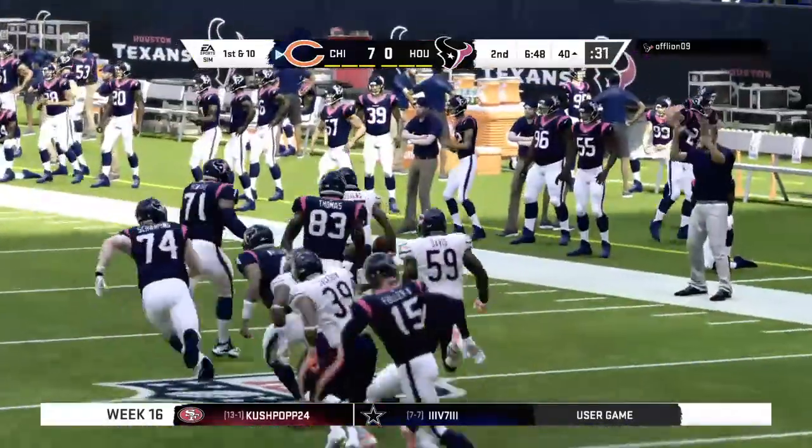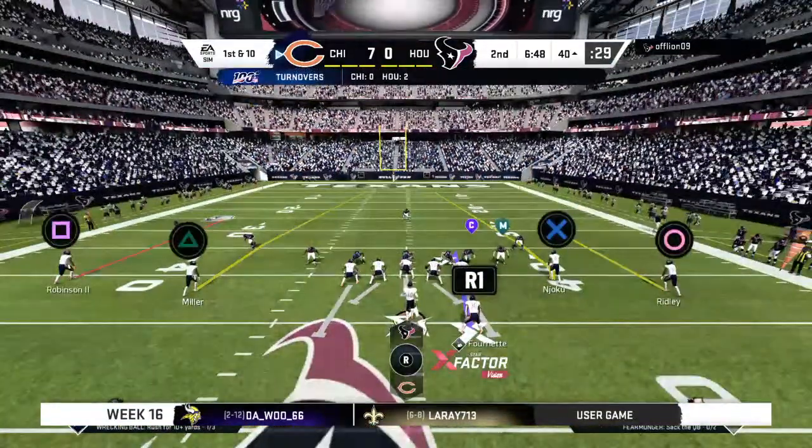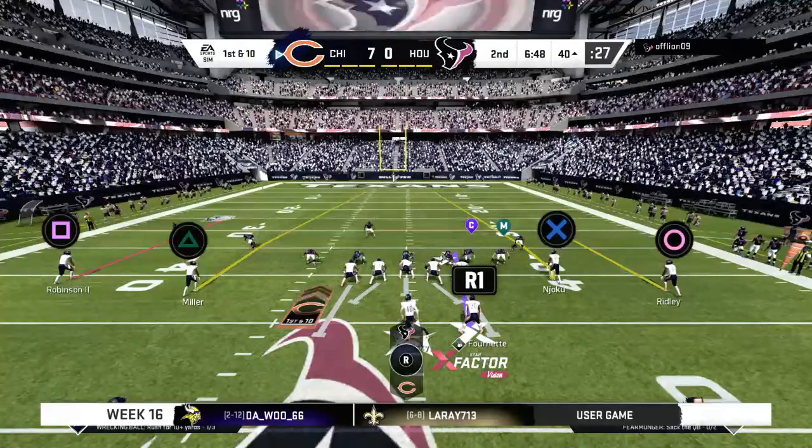If you don't like what you see, just throw it away. Make sure you get those points on the board. Don't get too greedy. He forced it there. You saw the end result.